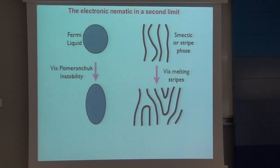The second limit is to imagine we had some very strong interaction that had caused our electrons to organize themselves into some smectic or stripy phase with long-range translational symmetry breaking. Examples of this would include, in all honesty, a standard charge density wave in a system that wasn't fully gapped. That would now be classified as an electronic smectic. You would have translational charge density symmetry breaking. Some of the states that come out of the Hubbard model involve simultaneous charge and spin ordering in rather complex patterns and channels down which the conduction can take place. But these would all be examples of smectic phases.